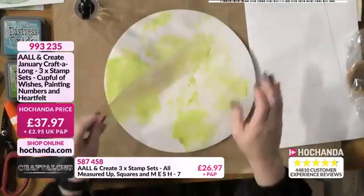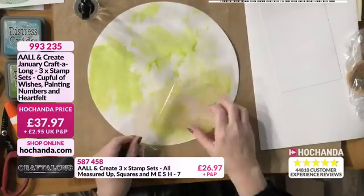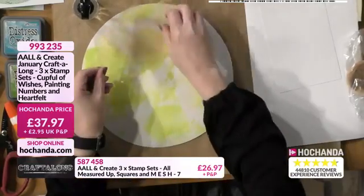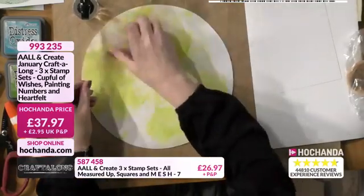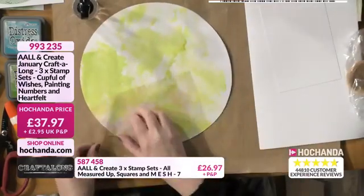Now, your aim is not to completely cover the whole area. The idea is that you leave some white space because that white space is pleasing to the eye. So you need to keep that white space. So again, you're adding layers.